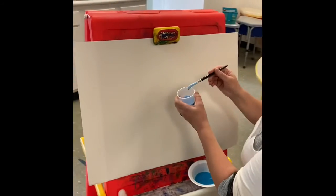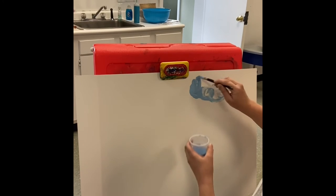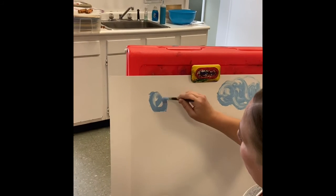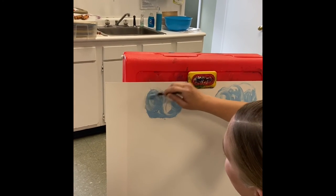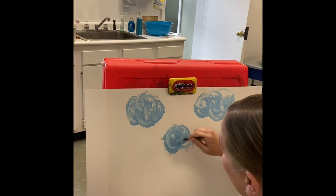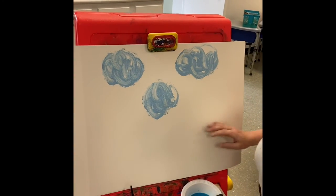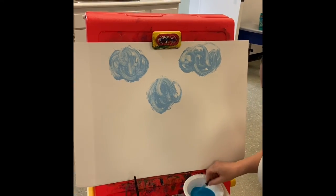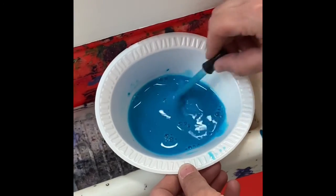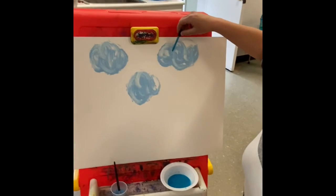So here's our clouds. I'm not the best artist, but you can make some clouds in the sky. Some puffy ones, you can make one big one, you can make a few small ones. These are my clouds. Not so great, but that's okay. If you want, you can paint an umbrella, you can paint yourself holding an umbrella, put your rain boots on, anything you want. And then what I did is I mixed some blue paint with water to make it a little bit more wet and a little bit more liquidy. So I'm gonna drop it on here and look, it's gonna look like raindrops.